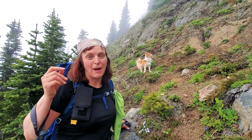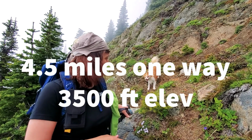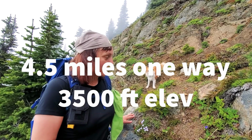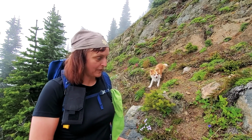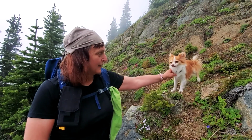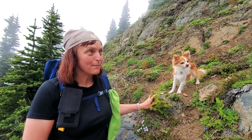We have about a mile to go till we get to the top of Mount Townsend. And we've come into this area of wildflowers. And there's so many colors, so much phlox. It's just incredible. It's like taking my breath away.